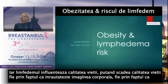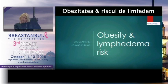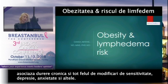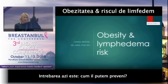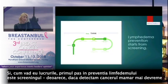It can decrease the quality of life either by the fact that it impairs body image, or because it can be associated with chronic pain, all sorts of sensitivity modifications, and depression, anxiety, and so on. So the question today is, how can we prevent it? How I see it, the first step in lymphedema prevention is screening.